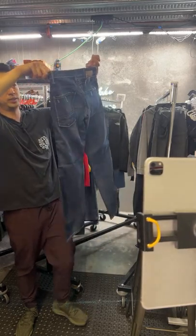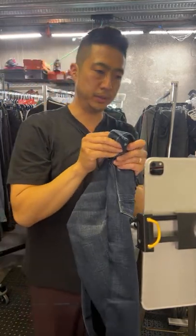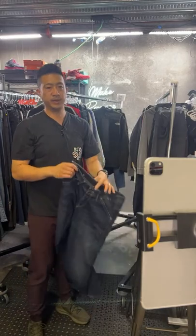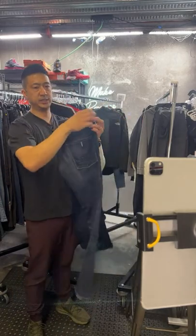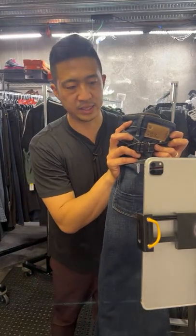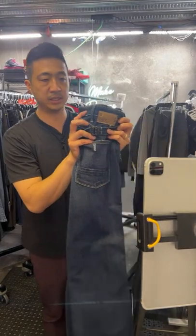But full disclosure, the reason why they were donated is this belt loop is broken. So you might have to sew that back on. Easy fix, but this is, you know, a $190 pair of jeans. You could rehab it, but you could just sell it as is. You don't need to fix this. G-Star is very expensive.